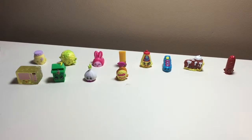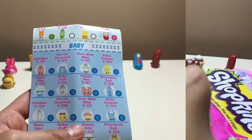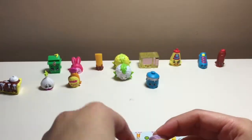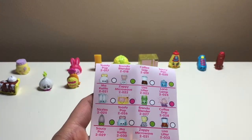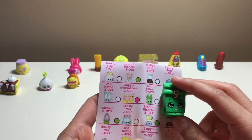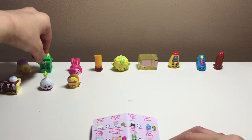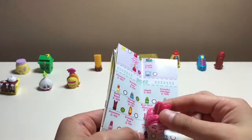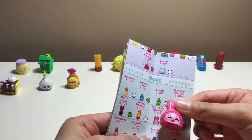So here are the Season 2 Shopkins that I already had, and I'll also tell you the names of them. So first we have Gaga Gourmet in yellow and purple, and it's a special edition, and it's so fluffy. Next, we got Lisa Litter, that's common, and we got it in green. We also have Bun Bun Slipper in pink, and it is also a common.